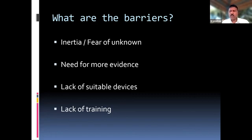The last and most important is lack of training. People may not have been trained how to use volume guaranteed ventilation. These are the reasons why people feel maybe I may not be using volume guaranteed. Even for me, it took time to understand this and start using volume guaranteed ventilation in our unit. It was very recently that we started using volume guaranteed ventilation.